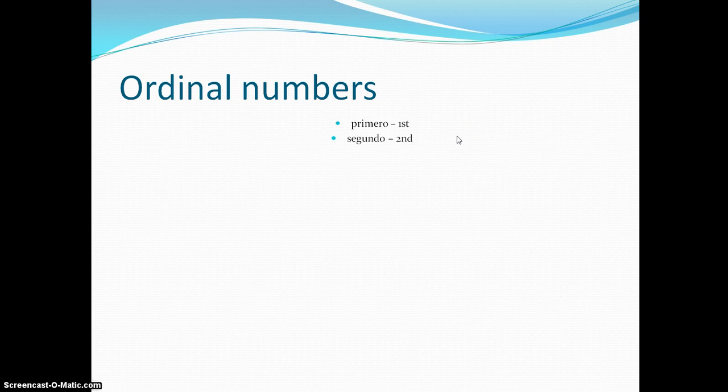Segundo, or segunda if it's feminine. Segundo stays segundo even before a masculine singular noun. Tercero, or tercera. Tercero changes to tercer before a masculine singular noun, so the O gets dropped. Cuarto. Now, a thing to remember with this one is it looks like 4, but the R is in a different place. So just be careful you put the R in the right place. Cuarto.